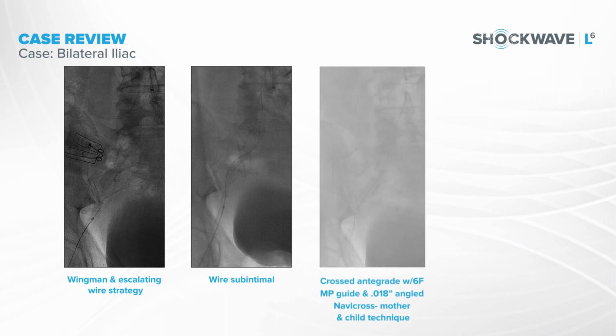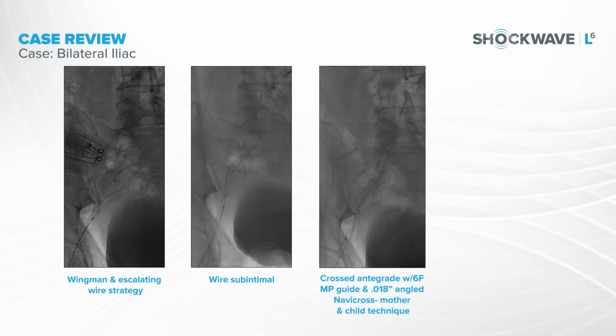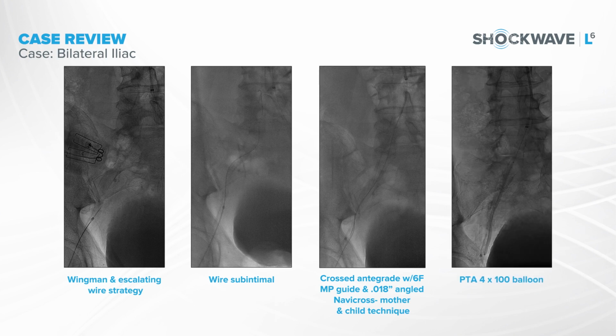So at this point, it was time to just try from an antegrade approach. We delivered a multipurpose guiding catheter into the presumed origin and stump of the right common iliac artery, and then through that delivered a 0.018-inch Navicross support catheter in sort of a mother and child technique. Fortunately, with that particular regimen, we were able to successfully traverse that occlusion and deliver that wire into the SFA.